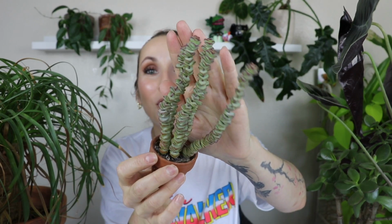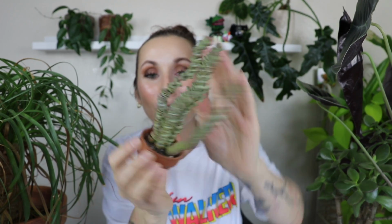And I just watered it, so it's nice and plump now and stiff. You know how when a succulent really needs water and it's soft, and then you water it and it's like hard as a rock? That's how this feels now, and I absolutely adore this little guy.